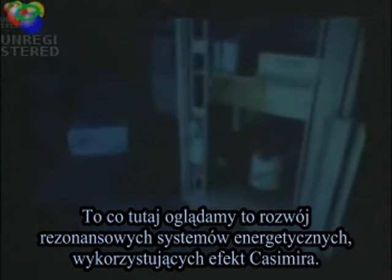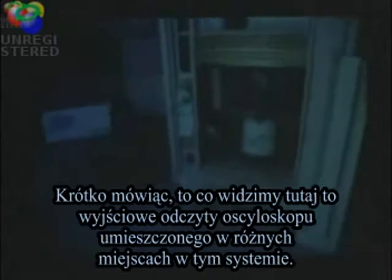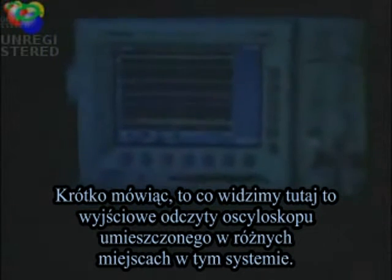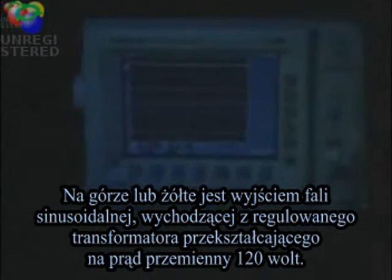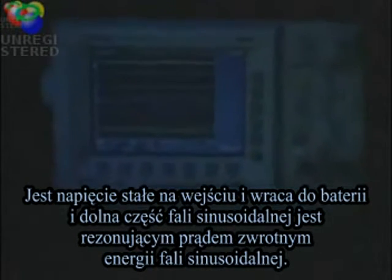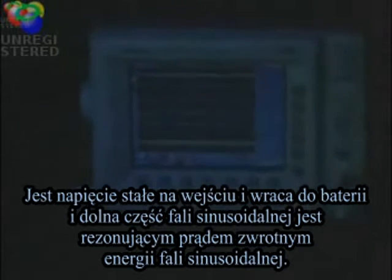What we're looking at is the development of Resonance Energy Systems for using the Casimir effect to produce more electricity out than we actually require in. Briefly stated, this is the scope output of the readings taken in various places in the system. The top or amber is the output sine wave coming out through the regulated transformer inverted AC, 120 volts. The next group of sine wave is the intermediate inverter sine wave. The violet or magenta trace is the DC voltage at the input and back to the battery, and the bottom sine wave is the resonant backfeed energy sine wave.